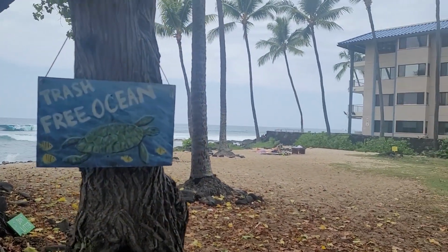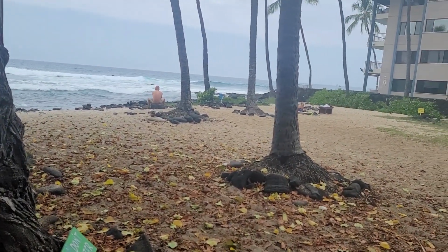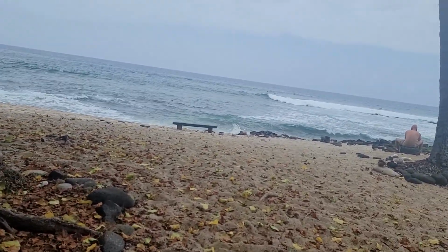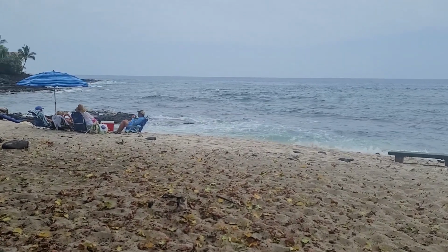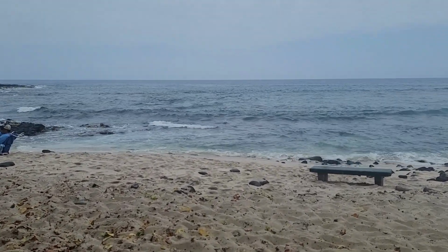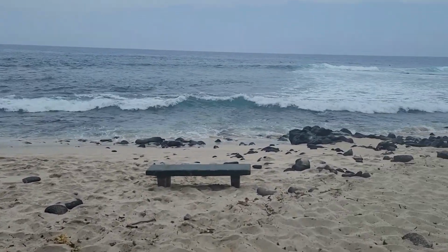They said trash free ocean. Don't litter. That's good. So we get to the little beach. And I have a bench. That's what I'm going for. This one is ours.